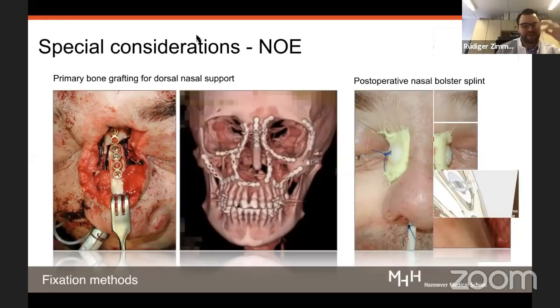Otherwise, you will end up having a very funny looking nose with no nasal support, because the cartilage also does not have any support anymore. Okay, so very important, primary bone grafting is necessary. Secondarily, it's a mess, and make the bone graft longer than the original nasal bone is, so that you have a complete support of the dorsum of the nose, and maybe then you can go for a secondary reconstruction.